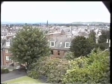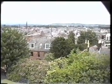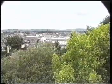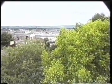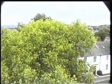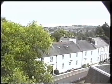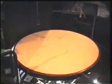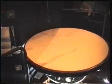Some nice views of Dumfries now as we go up the top of this old windmill, which is now the Camera Obscura. We're getting a private showing, and I hope you'll be able to understand what a Camera Obscura is all about by listening to what the guide has to say.